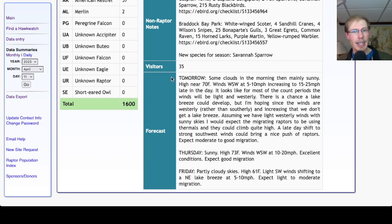And it looks like late in the day, as the wind starts to pick up, we might get a push of raptors, especially if the wind shifts southwest there at the end. So long story short, I'm thinking it's looking like a pretty good day overall if those conditions hold. If we do get the lake breeze, it looks like that could slow things down. But overall, looking forward to a good day.